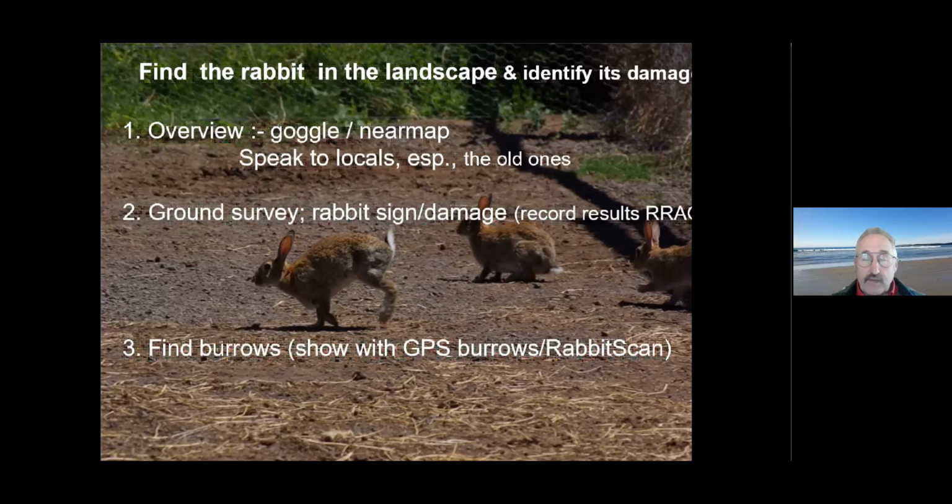Nearmap can do the same thing. Nearmap actually does it better, but you've got to pay a lot more money for that. It's very useful to speak to locals about what the rabbit situations are in an area. It's even better to speak to some of the old people because they'll know what's been going on in those areas over time and the methods that were used and why some were successful and why some weren't.